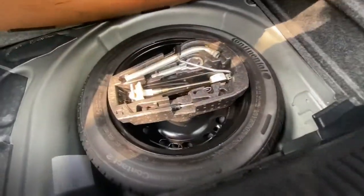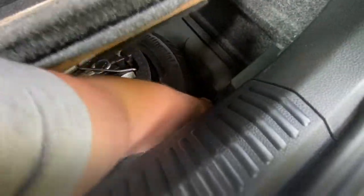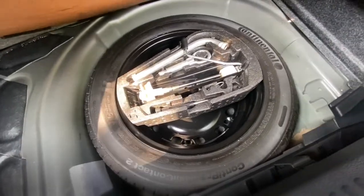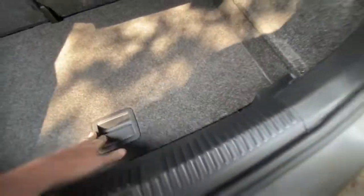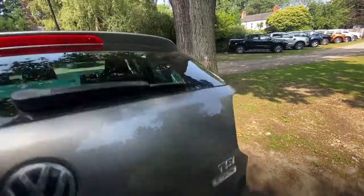Underneath is your spare wheel, and it's a full size, and it's a brand new Continental. It is a full size, isn't it? I think so. It looks like a full size, and all your toolkit's there, so that's good. There is a light in the back as well, and that all works perfect.